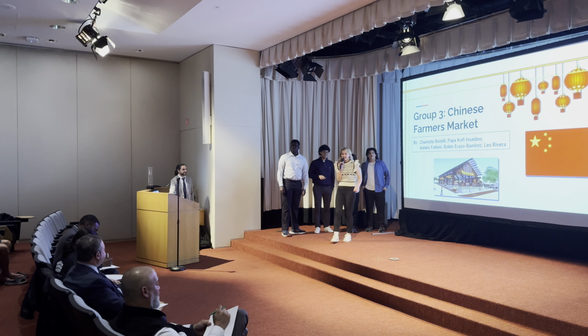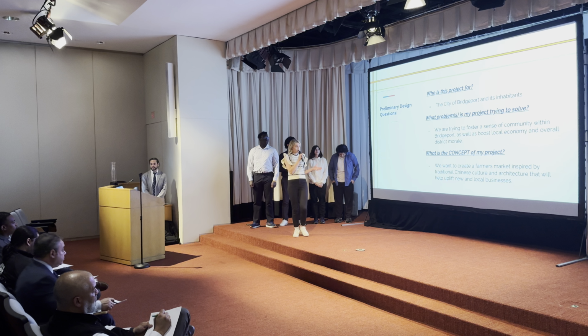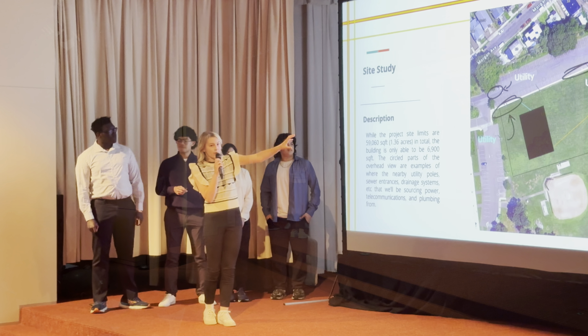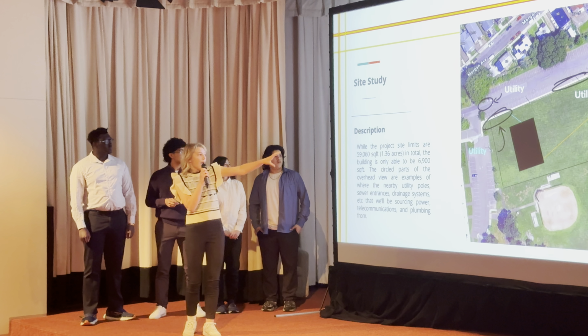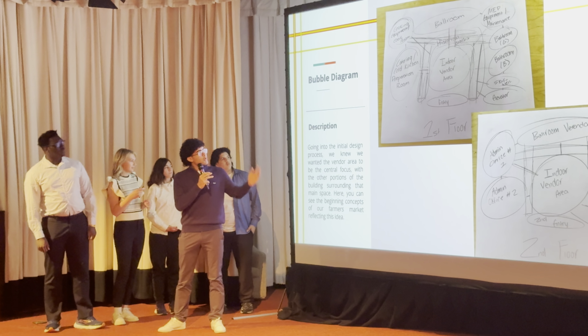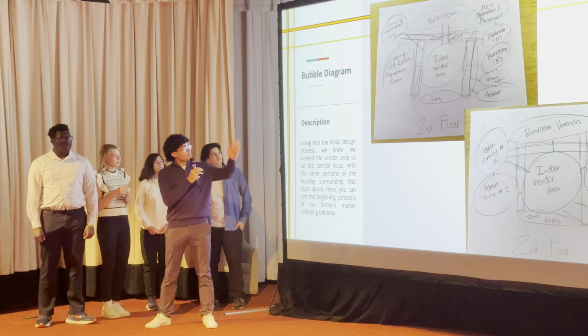And we are Group 3, Team China. We wanted to create a farmers market inspired by traditional Chinese culture and architecture that will help uplift new and local businesses. Black box is where our site will be located, is where our overall building will be located, and the different circled parts are different utilities. And it goes into like a historical exhibit. Then we have the ballroom after that, and of course there are gonna be signs that go through everywhere.